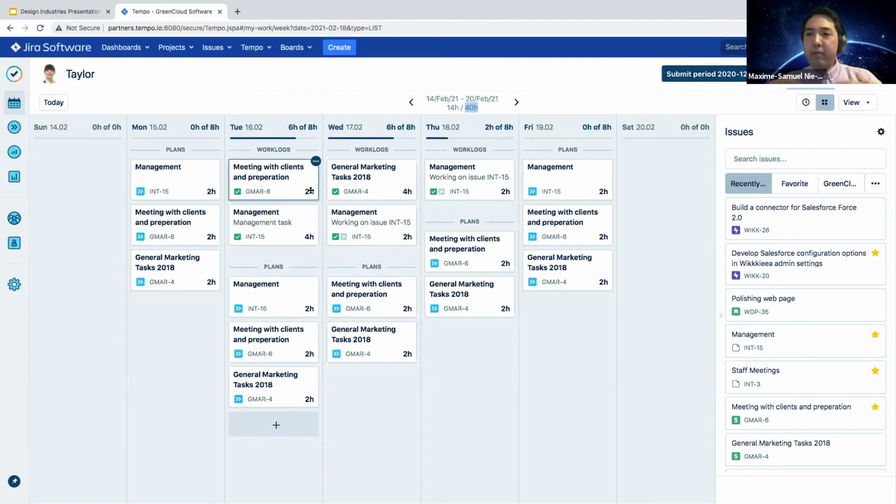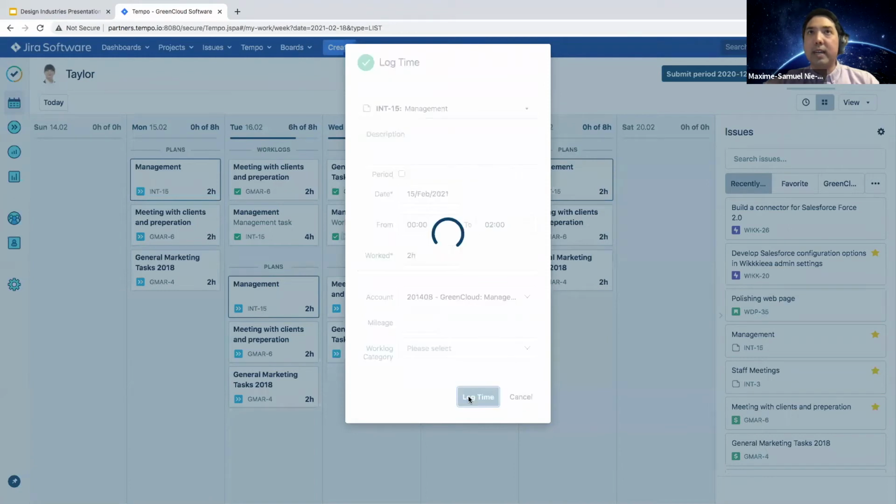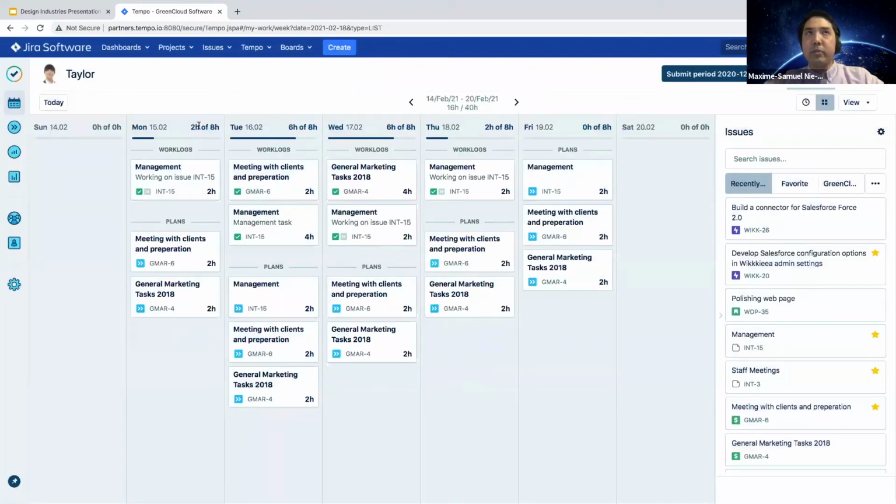Obviously from a Tempo and features perspective, plans can tremendously help you. So when you're planning things ahead of time, you can create plans, and that can easily be converted into time. So for example, in this one, we have 2 hours of management, and I can quickly lock that time, and it's going to book me for 2 hours. So if plans have been created ahead of time, that will really make it convenient and easy on the user.